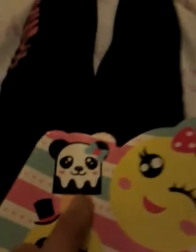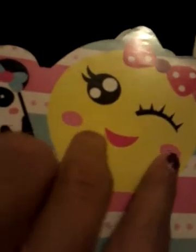Aww, look at this little panda, cute popsicle stick with her little ears, little bow, and a little cute face. This one is like an emoji. Oh, they're probably all emojis now. Like I said, emojis. And you can see the design is striped with dots. Oh, she has two blocks, and a bow too.